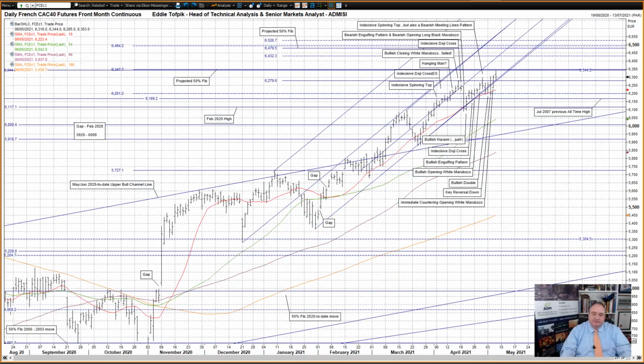French CAC 40 futures. Another serious move yesterday after the previous session's suddenly serious all-time high, but also key reversal down. This time it was a higher opening, immediate countering, bullish opening white Marubozu. Just about. The market opened slightly higher, not as high as the important lower tines of both the December 2020, January 2021 bullish Andrews Pitchfork, which are currently at 62.75, and the new late January to late March bullish shift pitchfork currently at 62.83. But it was over the nearby short moving average currently at 62.23, and prices proceeded to punch up and close over both lower tines, as well as the significant April high at 62.80.